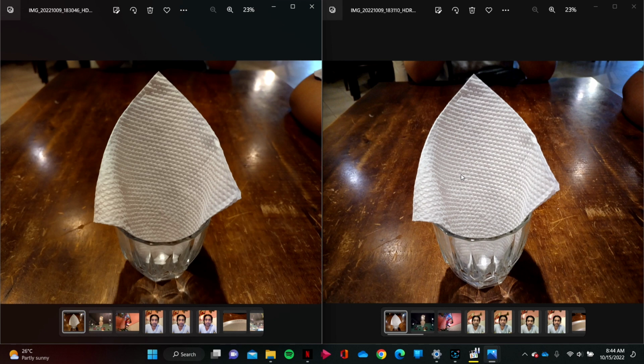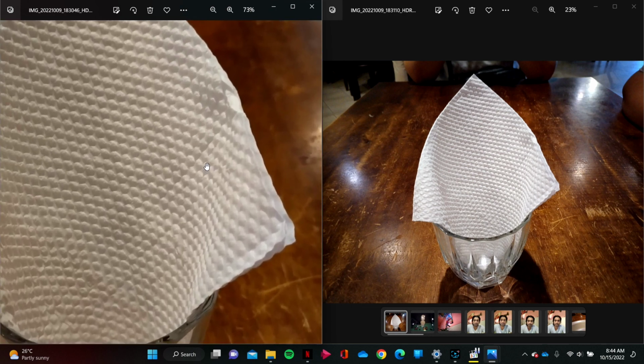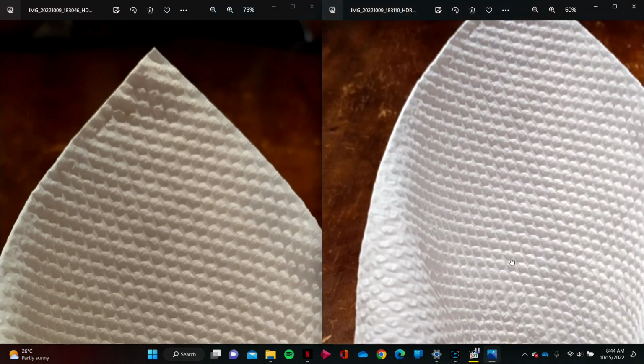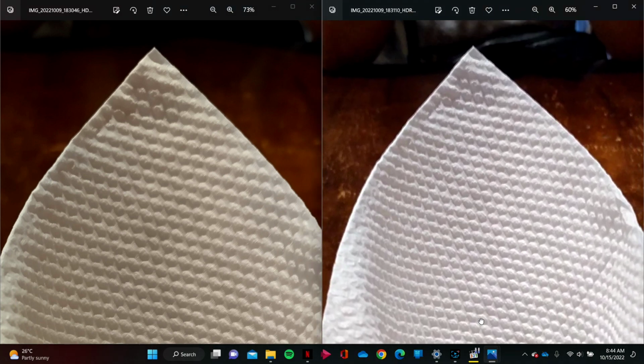So I'm going to zoom in on both these images to give an idea of how both these devices perform. What you can see is that the Nokia X30 5G, which is on the left hand side of the screen, has a much better natural bokeh effect compared to the one on the G60 5G. So for those of you who prefer natural bokeh, the Nokia X30 definitely does that well because of the size of the sensor.